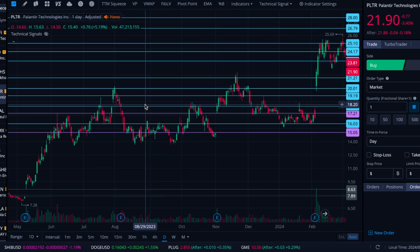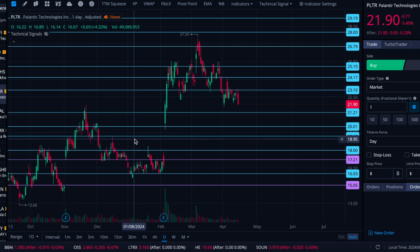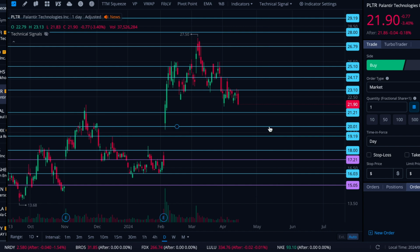If we scroll back and back and back and back, it was coming up from below. And so just relatively thin price action to go off of in this range. But 21.21, 20.01, and then 19.19, which was a sticking point on the chart for quite some time. So those are the levels. Those are the questions. And then, of course, there is a gap down here for what it's worth.